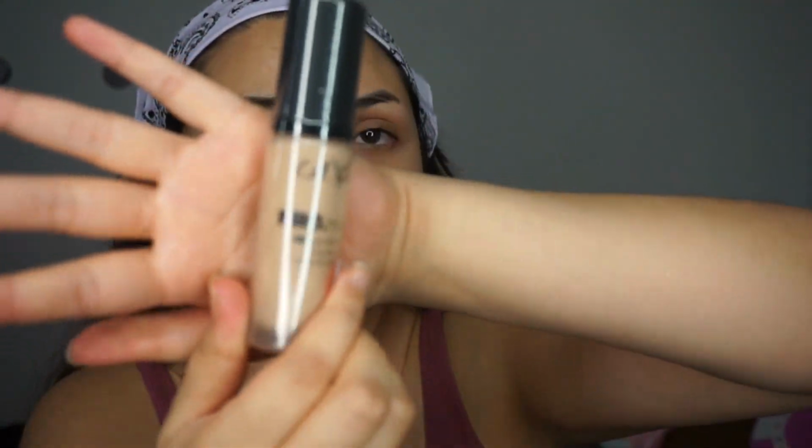Perfect. And then lastly, I got their foundation. This one I sort of just guessed on, just because my shade is a neutral tone. I'm between a light and medium neutral tone. And most drugstore brands, when it comes to neutral shades, it's either too light, too yellow, too warm. So normally I just work with whatever I can get that's closest to my shade. But this is their Pro Matte Foundation. This is the shade called Medium Beige.